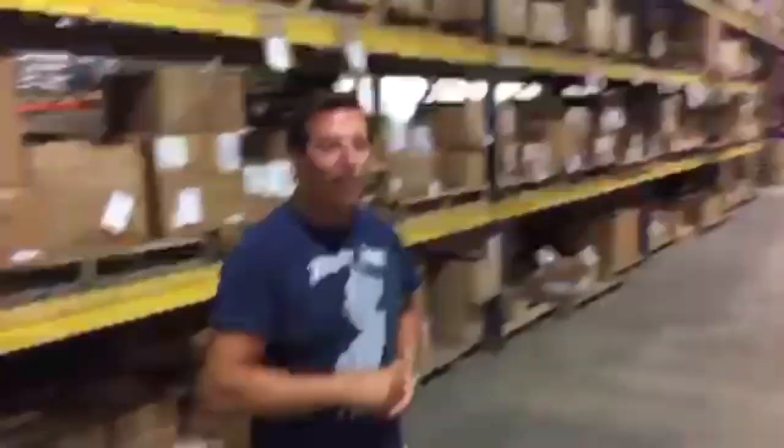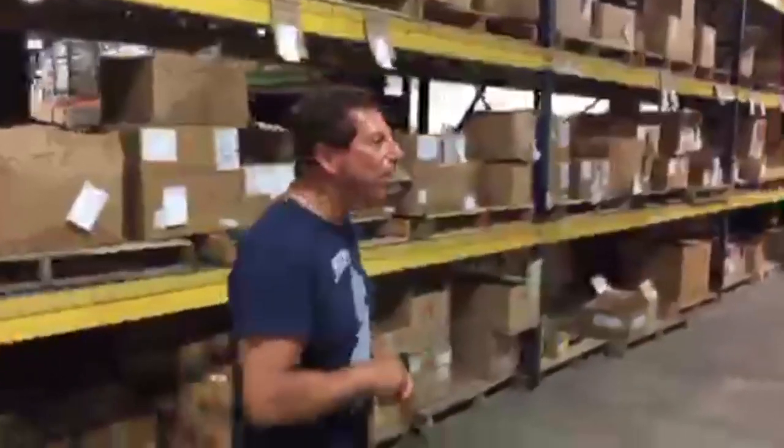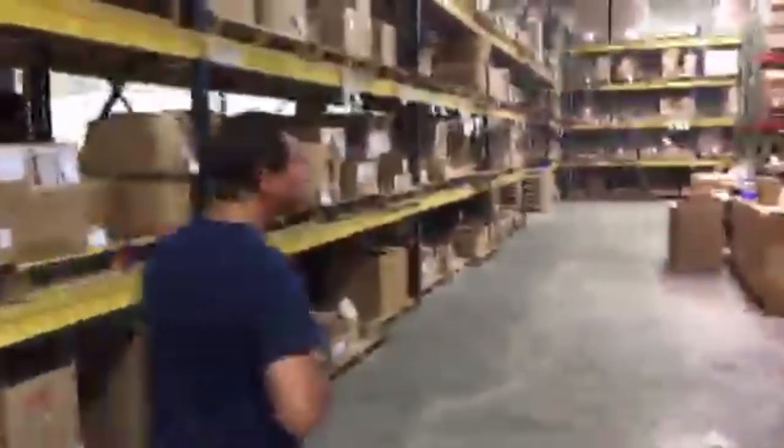So you come through and just go down the aisles. This is a real hub of activity during the day. There's a lot going on in here. There's a lot of moving parts, as we say. Literally. In here, and a lot of people working on all kinds of stuff in here.